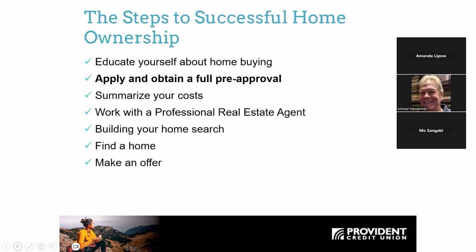Just like when you bought a new car, there's the price of the car, then there's all those associated taxes and fees that go along with it. We're going to talk about what a professional real estate agent does for you during the transaction, because that's usually a mystery to a lot of people. Building your home search, or how to build an effective home search filter that will educate you to the different markets. We'll talk about that.